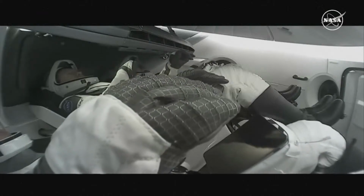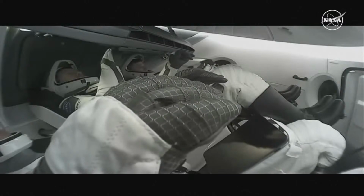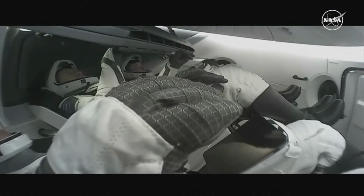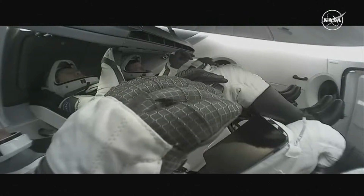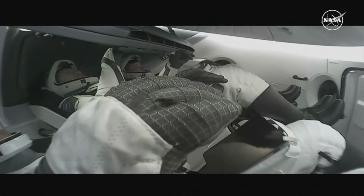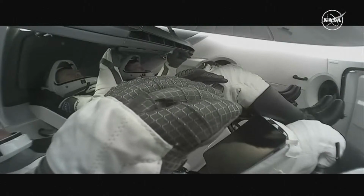Again, currently we are performing preparation for undocking from the International Space Station from the IDA-2 and will transition Dragon to IDA-3, the zenith port, and relocate the Dragon Endeavour spacecraft, which will take about 45 minutes from the start of undocking to redocking.